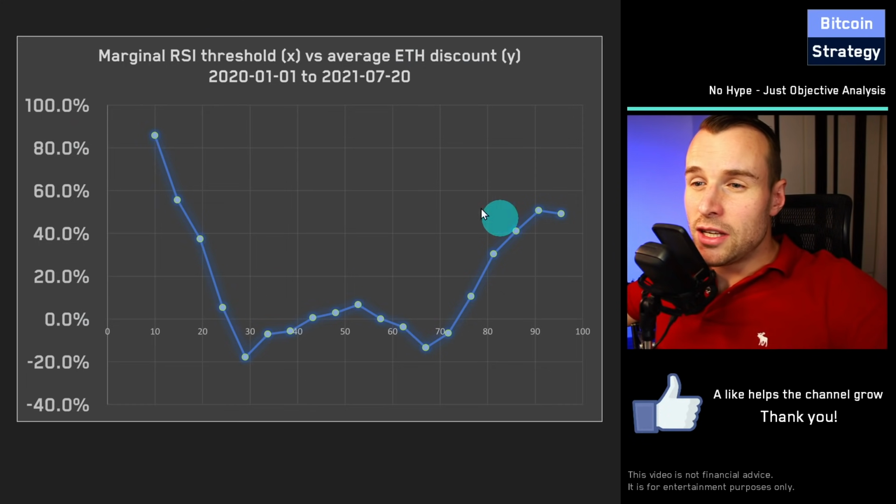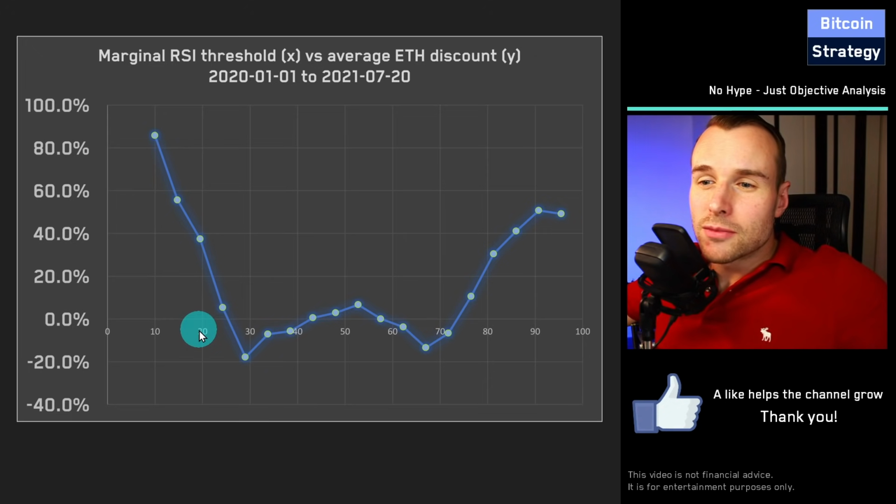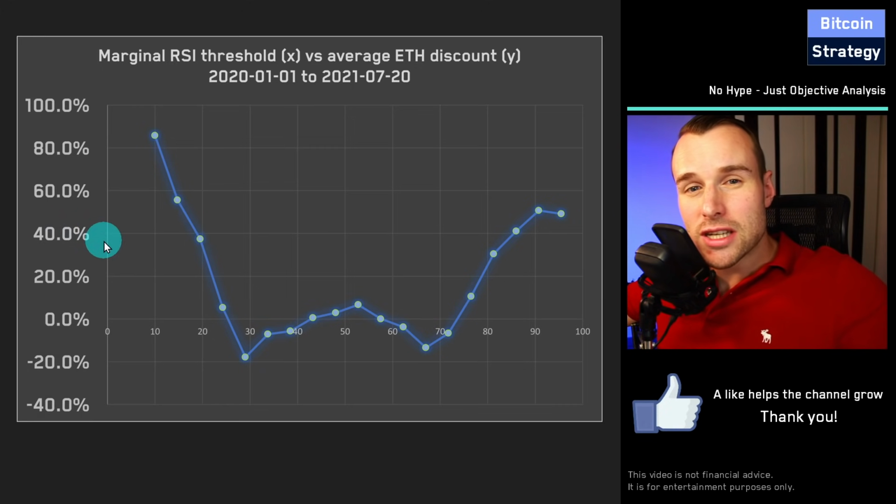And what you see over here is the results of a backtest. On the x-axis, we've got the RSI value. On the y-axis, the average discount you get when you buy at a certain RSI threshold. So say when we buy Ethereum whenever the RSI is at 20 or below, you would get on average a price that's 40% lower than if you simply take a random price.